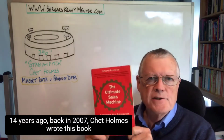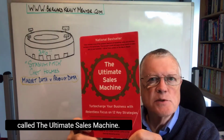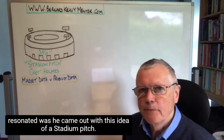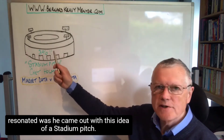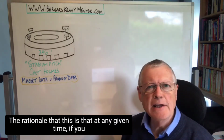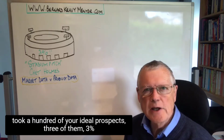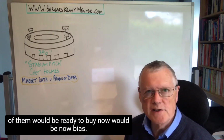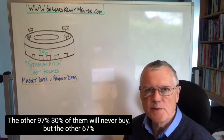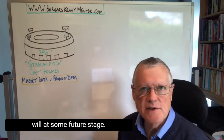14 years ago, back in 2007, Chet Holmes wrote this book called The Ultimate Sales Machine. It's a brilliant book, but one of the things in there that resonated was he came out with this idea of a stadium pitch. The rationale is that at any given time, if you took 100 of your ideal prospects, 3% of them would be ready to buy now, would be now buyers. The other 97%, 30% of them will never buy, but the other 67% will at some future stage.